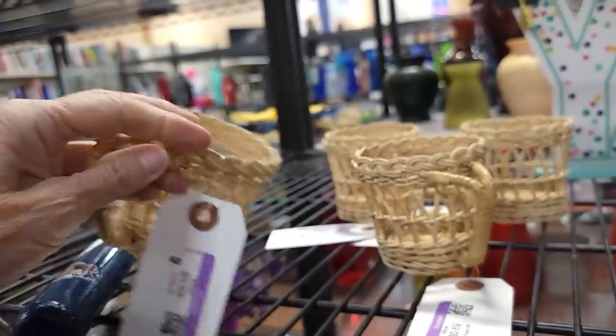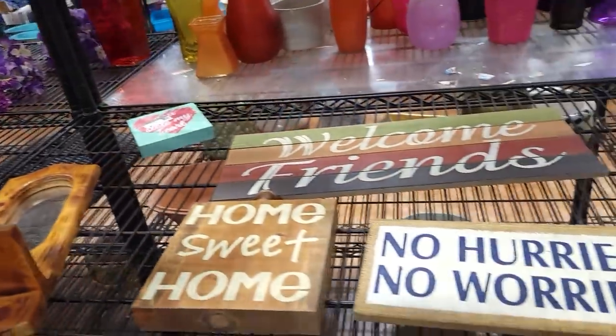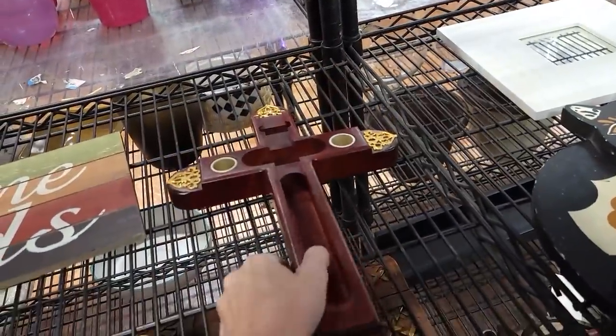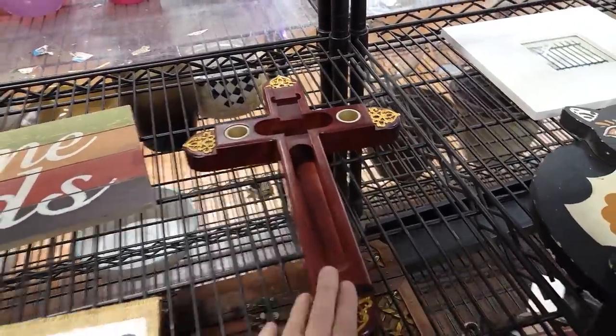Little wicker cup holders. Kind of cute. No hurries, no worries. Let's see what the front of that looks like. Oh, that's interesting. It would have held something.